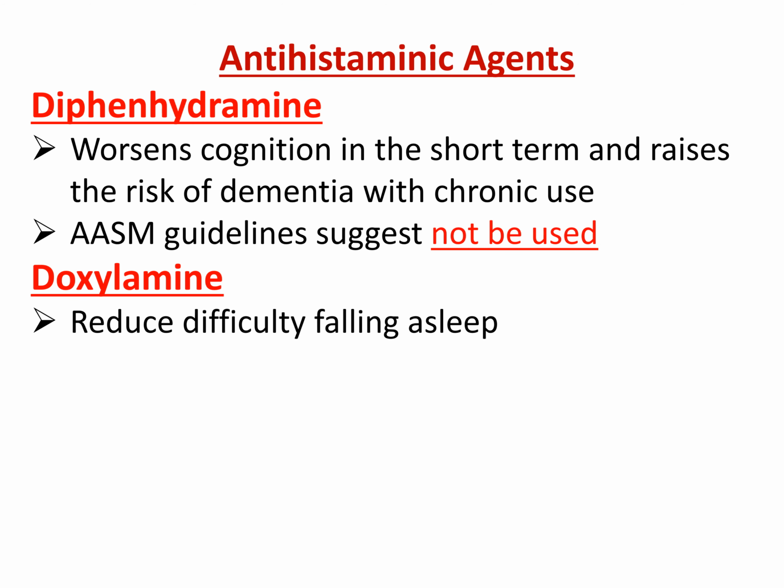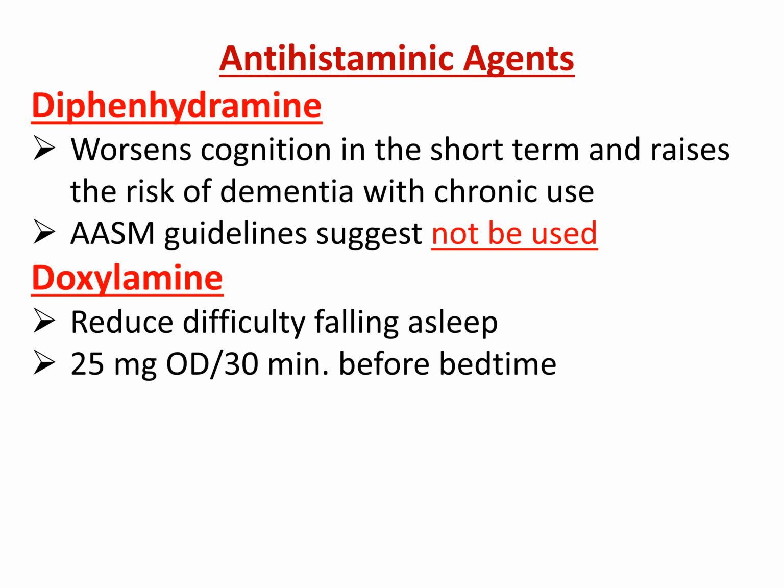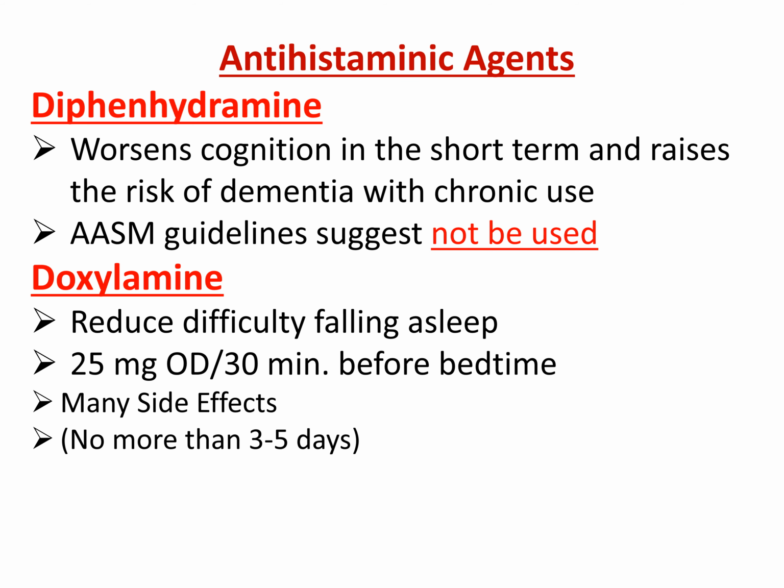Doxylamine, this medication will reduce the difficulty falling asleep, supposed to be given at about 25 milligram once daily within 30 minutes before the bedtime, having many side effects because it's blocking the histamine receptors and also the muscarinic receptors. However, all of these antihistaminic agents should not be used for more than 3 to 5 days in the management of insomnia, because they are going to produce a lot of side effects and toxicity.